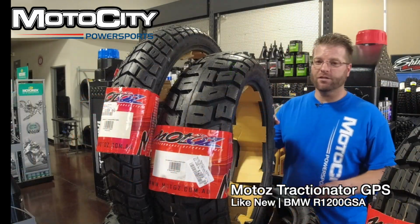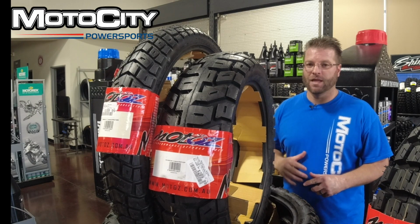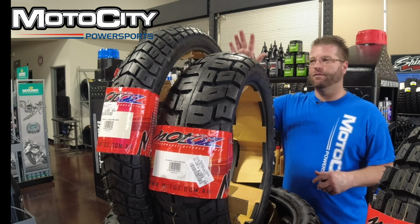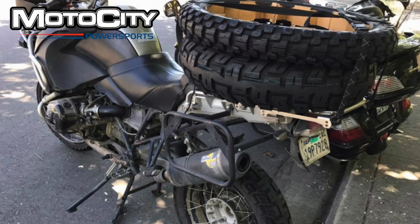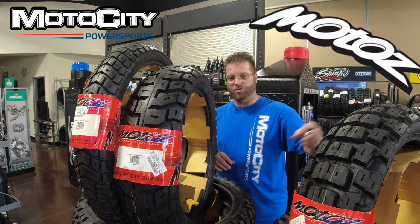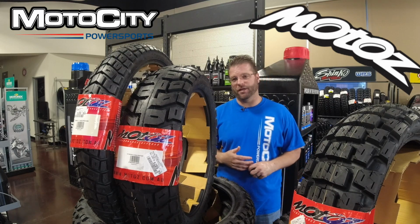I've personally run this GPS tire on my R1200 GS Adventure for more than 12,000 miles. Phenomenal. Personally, I like a little bit more aggressive front tire than this GPS tire. So in order to get a little bit more off-roady of a tire up front, I went with the Tractionator Adventure front and the GPS rear. That, for me, was a perfect combination.